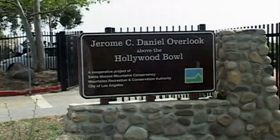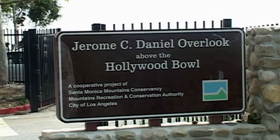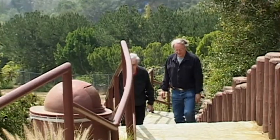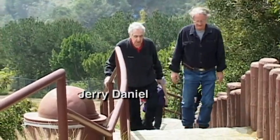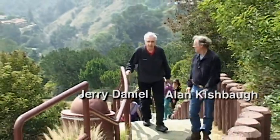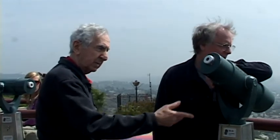So this is your overlook. My overlook? This is the one named after you. What is it called? The Jerome C. Daniel Hope Overlook above the Hollywood Bowl. It's a long name. Yeah, but it's an honor. You bet. Our guides today are Jerry Daniel, longtime member of the Santa Monica Mountains Conservancy Board, and advisory committee member Alan Kishbaugh.